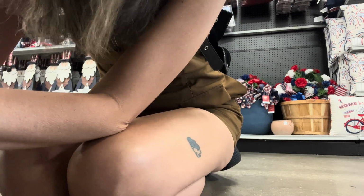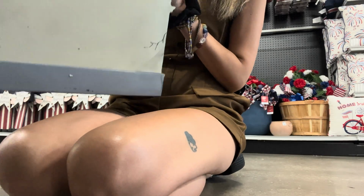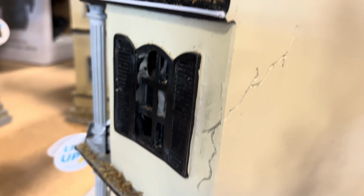I almost wore a dress today, but I had a feeling we'd be crawling around on the ground, so I'm glad I did not. Just wanted to look at the back. Nothing much to the back, but that's fine. You'd put it against the wall anyway, I would imagine. Yeah, this thing is really cool.